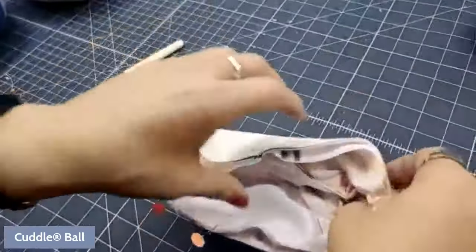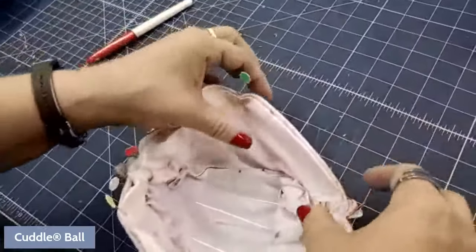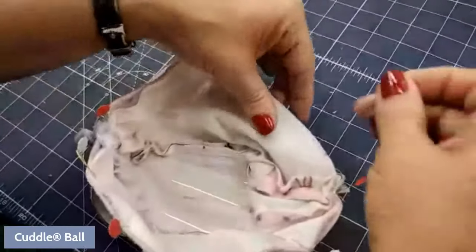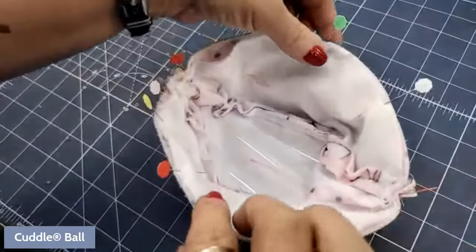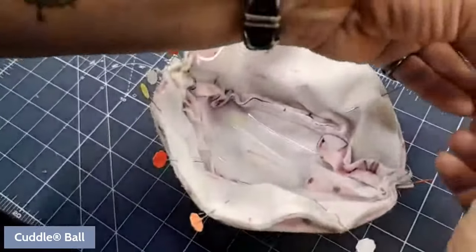So it becomes kind of like a little bowl. And if you pin it that way, it's easier. So kind of just straighten out each little section that I'm going to pin and pin the quarters. So basically we pin the corners, we pin the middles, and then we're going to pin in between. All right, so same idea that we've done before.